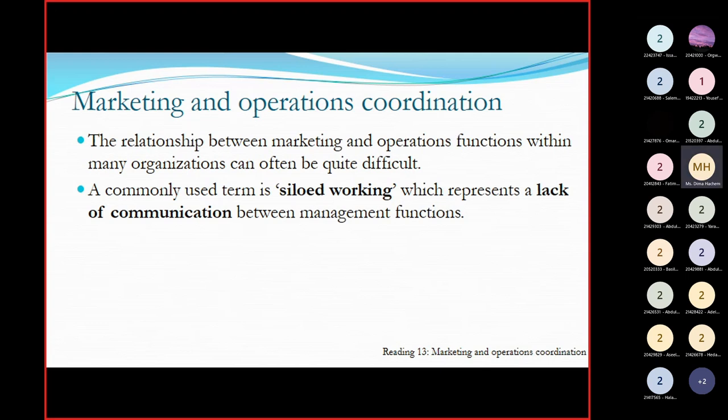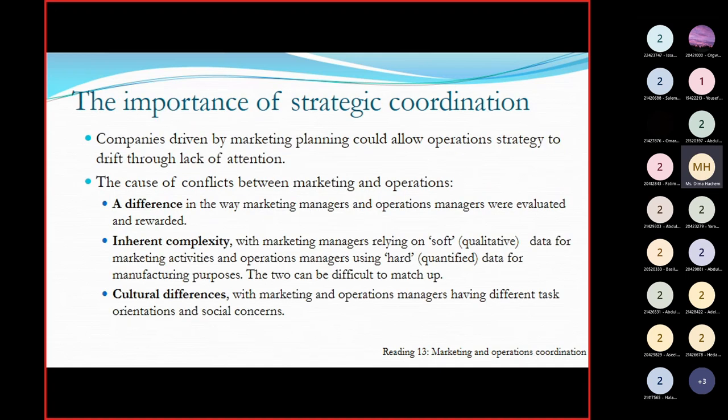But these two business functions are very famous in the market, at organizations, to always have conflicts between the two functions. A commonly used term is siloed working, which represents a lack of communication between management functions. A lot of times you see different business functions, when they don't communicate with each other, we call them siloed working. So they are working silently. They don't communicate and the result will be a bad result for the organization when we do this.